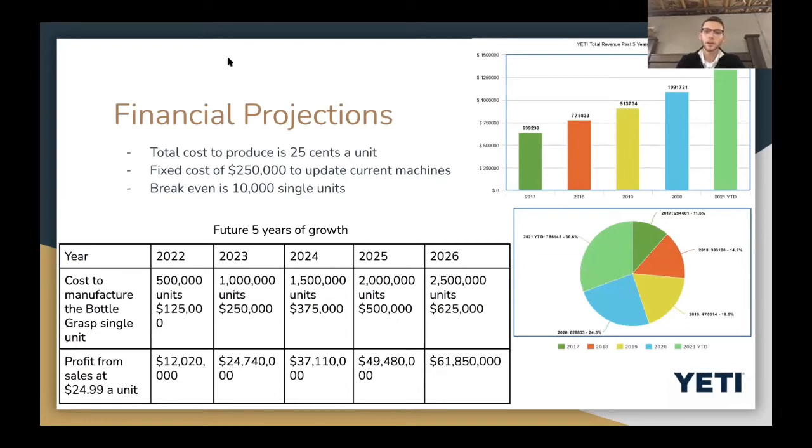The first chart on the right just shows the revenue for Yeti, and it's been currently increased over the past 5 years significantly. Right below that graph is the gross profit for Yeti. And as you can see, over the last 5 years, 30% of the gross profit in the last 5 years has come from 2021 alone. And that's year to date. So this quarter isn't over yet, so that's still growing.